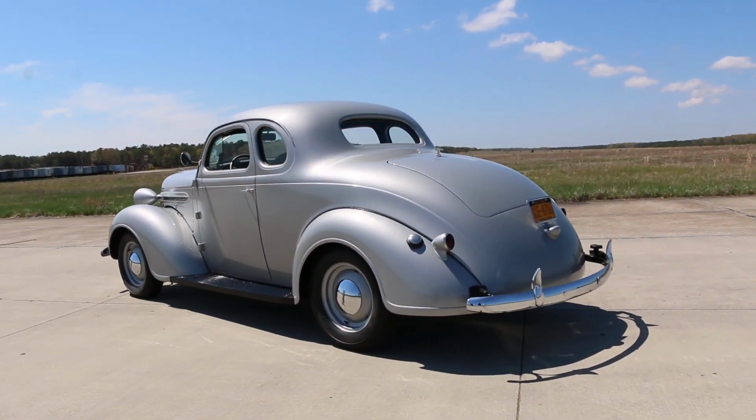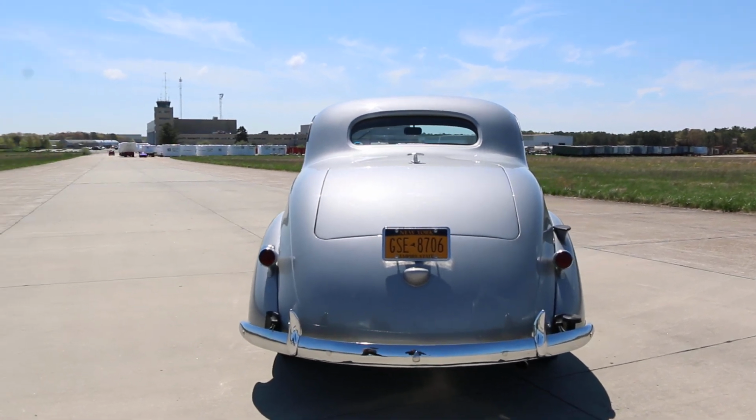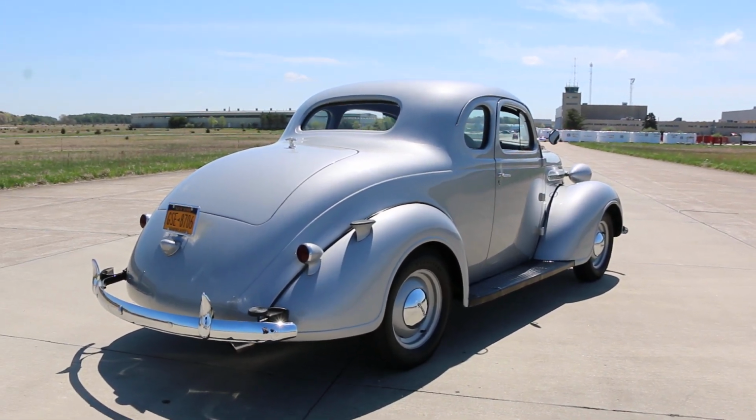How long ago was the restoration done? 20 years ago. 20 years, still shows great. You've hardly ever used it, huh? Polished, that's exactly the way it came out of the booth. So wow. Came out perfect.